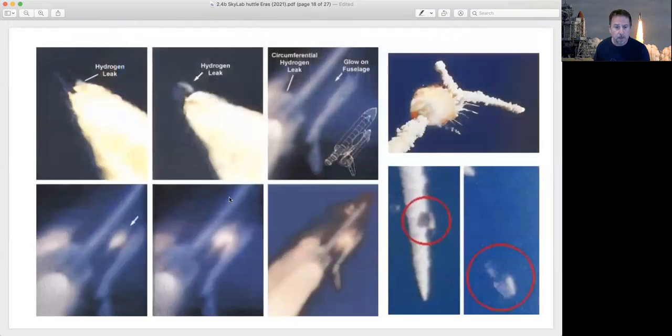So here's an example showing some pictures. They're not always easy to see, but the professional NASA technicians who study these things know exactly what they were looking at. But here's the first time that you can see the integrity of the tank is broken and there's a hydrogen leak. And then here's some more of the hydrogen coming out before it's actually caught on fire. Then here's a side shot. See, this is what the orbiter looks like.